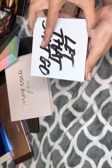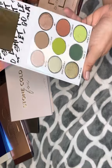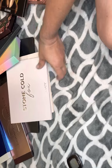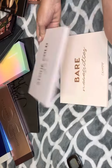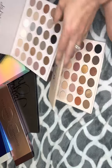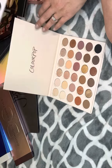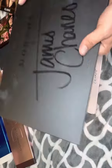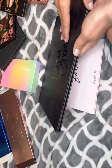All right. Here is the BH Let That Blank Go palette. It's the green one. I haven't tried it yet. I can't wait to use it. The Stone Cold Fox and the Bare Necessities. I think I actually did use each one of these one time, but I just left them there because one time's not enough. But I'm not getting rid of these. I'm keeping them.